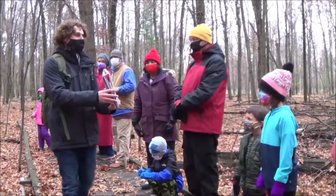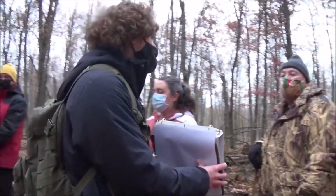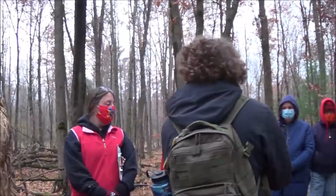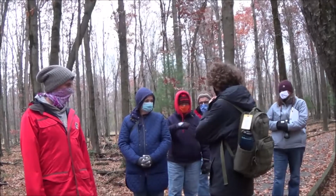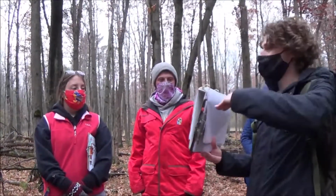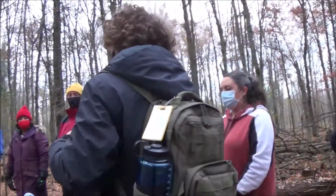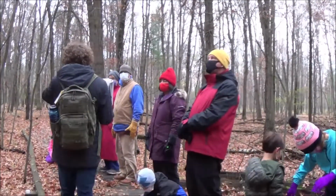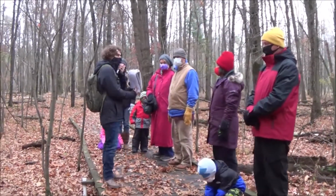What makes this mushroom beautiful to you? I think it's beautiful because of the bands that surround it. Yeah, the rings. Different levels too, yeah. That's what I find beautiful with them. There's a lot of different types of shelf mushrooms, and the diversity of shelf mushrooms is rather unique.